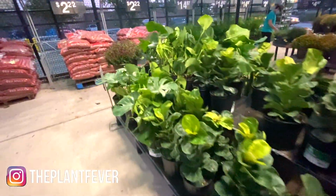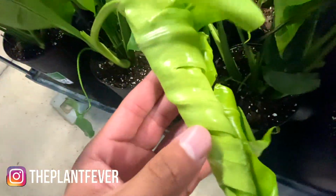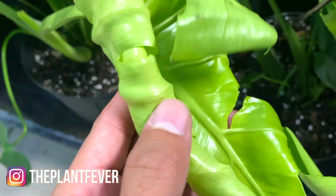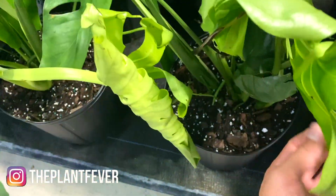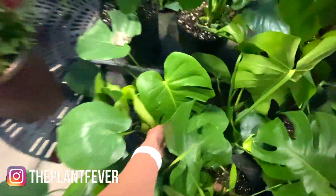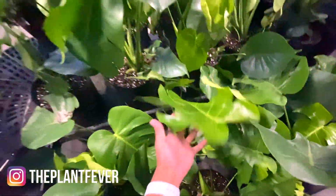But oh my god, these monsteras are beautiful. It's really damaged, but look at those small little fenestrations it was going to have inside of its leaf. Deep fenestrations. Everything looks so beautiful. I just love monsteras so much. And for $16.97 for a really big one, that is not a bad price.